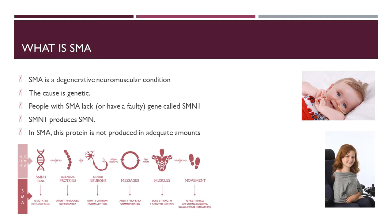So just briefly, a little bit about SMA. SMA is a genetic degenerative neuromuscular condition. It is caused by the mutation of a faulted gene, SMN1. SMN1 produces a protein called SMN, which is crucial for the survival of motor neurons. So in SMA, this protein is not produced in adequate quantities, the motor neuron dies, and that causes muscle atrophy and therefore lack of movement, primarily of the upper body and walking, but also including feeding and swallowing.